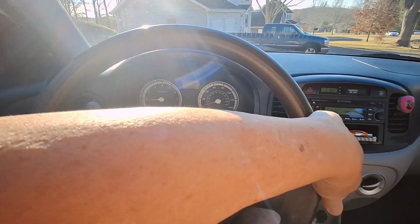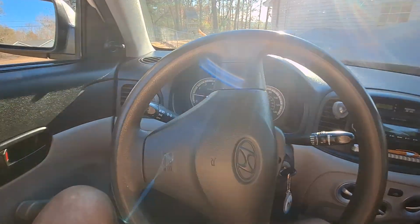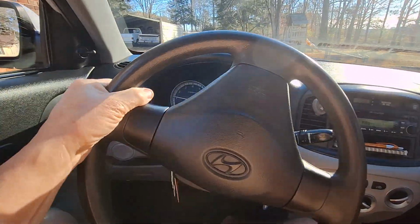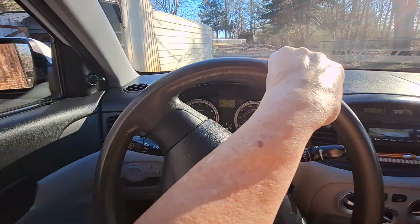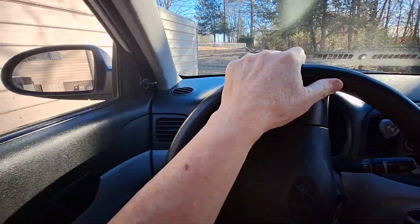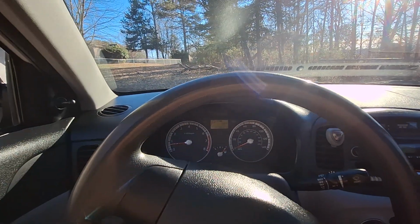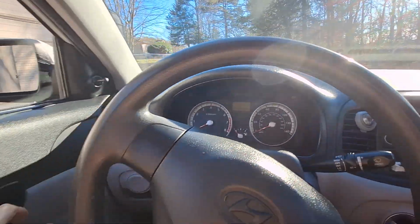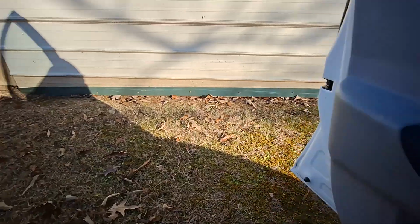I'm hoping the ground is dried up enough too where I don't get marred up. But if I don't move this stuff around now, I'm not going to get a chance to. I'll just put it here for now. My wife calls this musical cars, where I'm just moving them around all over the place. Just a day in the life, guys.